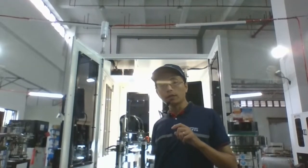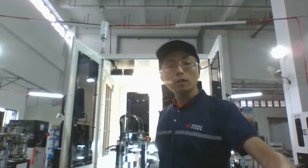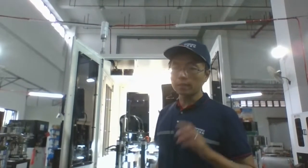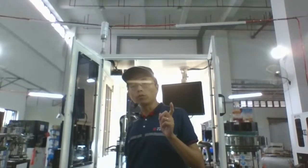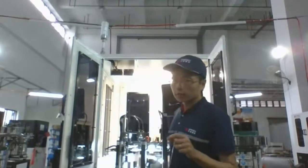Maybe there are some imperfections in the appearance of the parts, or maybe the dimensions are outside tolerance. In that case, we'll judge it as a defective one, so we'll remove it. They will be collected by the second collection bin, the NG port. Okay, then there's a third discharge port, or outlet.